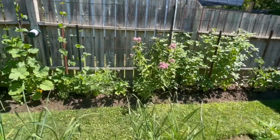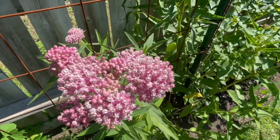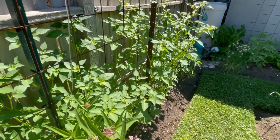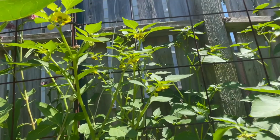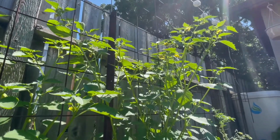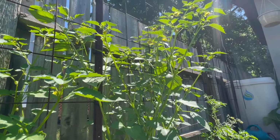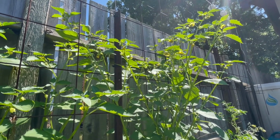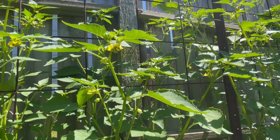Along this wall, this is milkweed. So it has bloomed. Some of it's almost spent and done. Beside it, we have tomatillos. No signs of tomatillos yet. There's lots of yellow flowers, but I've yet to see the honeybees. And this happened last year too. I didn't see the bees until mid-July. So I'm not sure. They definitely need to be pollinated because you need two plants. So it needs the pollen from one to cross-pollinate the other to produce. So I'm thinking maybe I need bees.